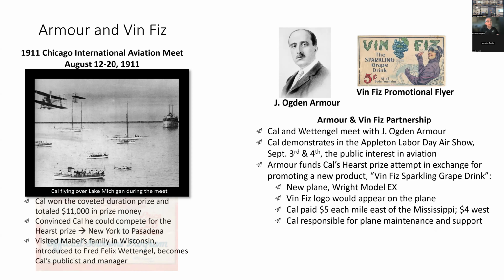Now, that flyer you see up there is a Vin Fiz flyer. And again, it shows a pilot, and that pilot is Harriet Quimby, who is a famous female pilot at this point in time. And she also helps promote the Vin Fiz. And in fact, you can see her in her famous purple aviation suit, which obviously is linked to the grape drink. So what's going on here is that the Armour Company wants to associate their product with interesting new technical advancements, and they tie it to this aviation event with Cal Rodgers and the flight of the Vin Fiz.